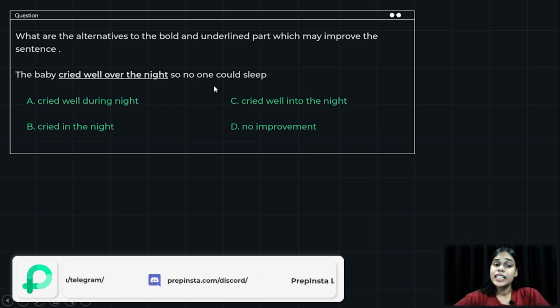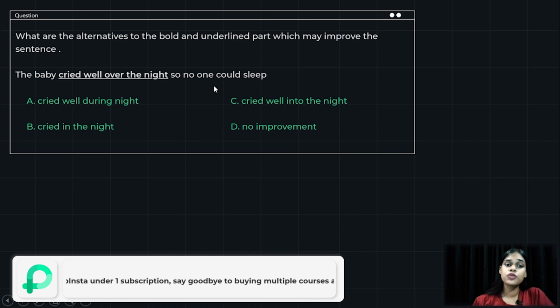So this is a grammar question based on sentence improvement. Let's read it. What are the alternatives to the bold and underlined part which may improve the sentence? The baby cried well over the night, so no one could sleep. Option A, cried well during the night. Option C, cried well into the night. Option B, cried in the night. And D, no improvement.